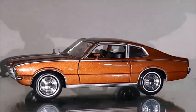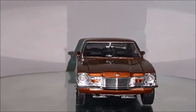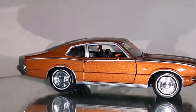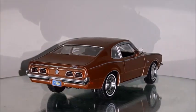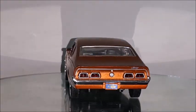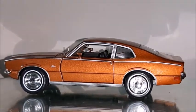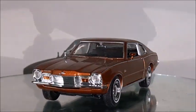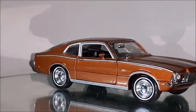Now, given this car is graded from 0 to 10, I would give it a 9. I think it deserves a 9 since it's a budget model. It's not really aiming at being a very sophisticated model car such as a Franklin Mint, for instance. It's just a Motor Max, which is a cheaper model, but it's not necessarily cheaply made. I would say it's got a pretty acceptable quality for its price.